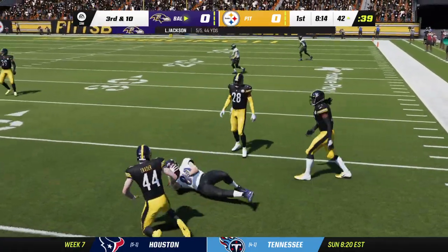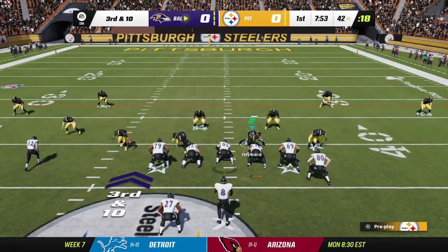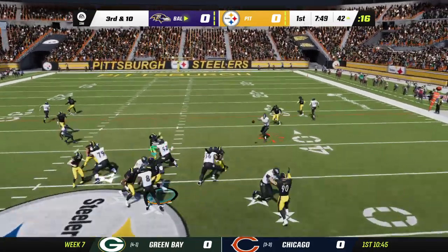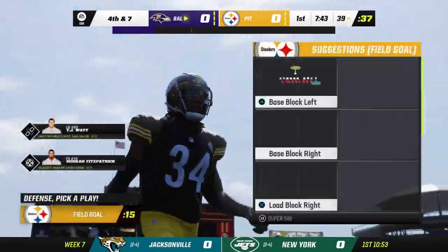Looking to throw again on 2nd down. Jackson. Calling a gain of 3 on the play. And that brings up 3rd and a full 10 yards. And it's a short one here, complete to the tight end.